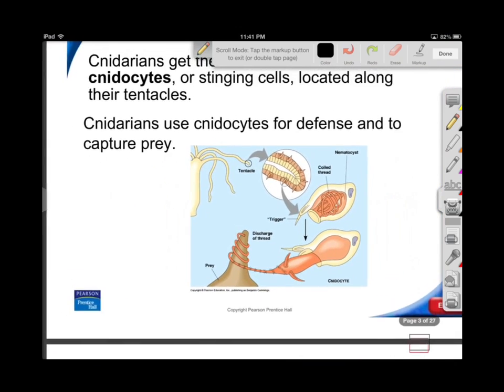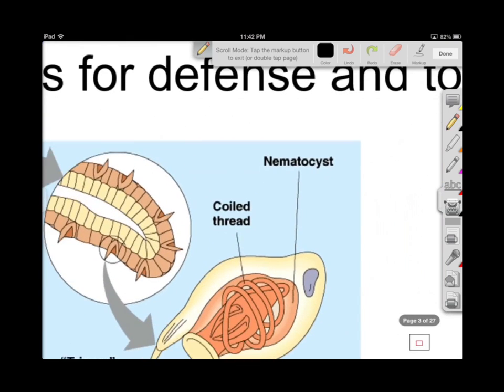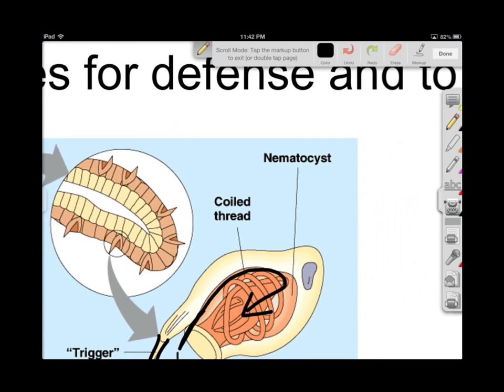So that was a very clear diagram. I like that. The cells are called cnidocytes, and they contain these little harpoons. We should name the harpoons: they're called nematocysts. So pretty nasty stuff. They've got little built-in stinging nematocysts.